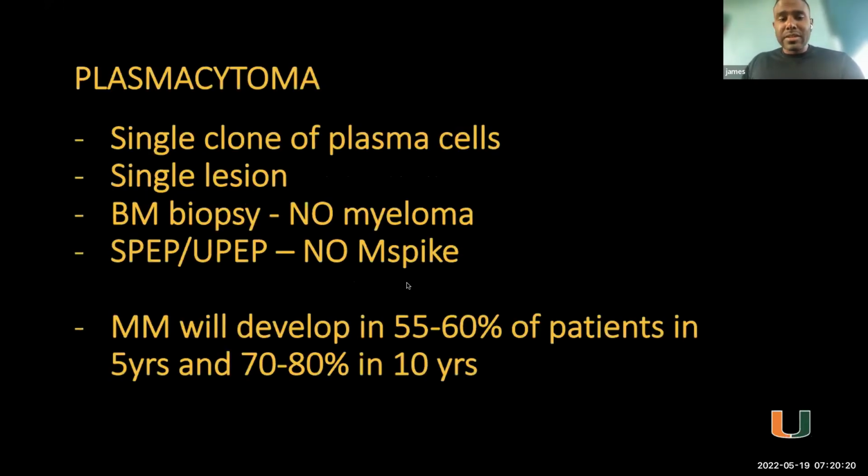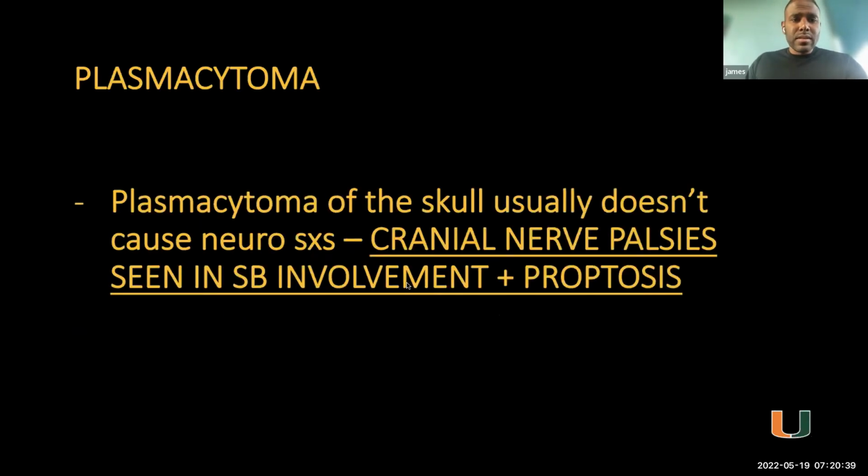So plasmacytoma, like we said, is a single clone of those cells, one lesion. There's no actual myeloma on the biopsy, and there's no M spike. But multiple myeloma will develop in 50 to 60% of these patients within 5 years and 70 to 80% within 10 years.